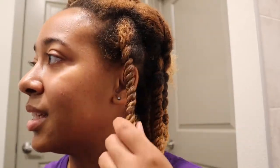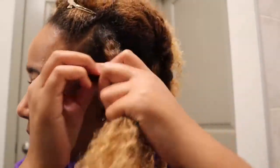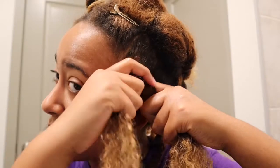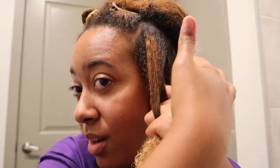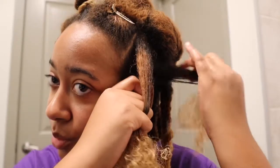Because I did this one, it's tight down here, but it's not tight at my root. I'm gonna go back and start over. You wanna get your hair in 3 sections. You can put them in whatever position that you want, but to get them as tight as possible, you want to bring one from the furthest side over so that it secures really tight at the root.